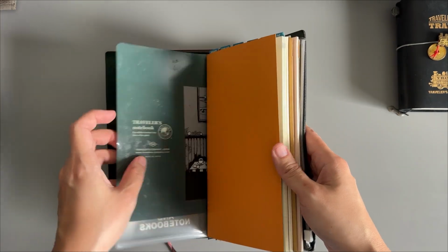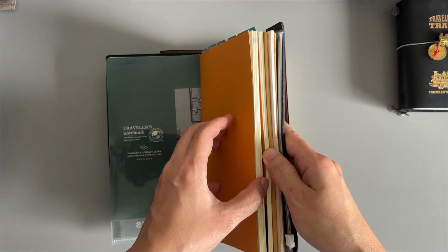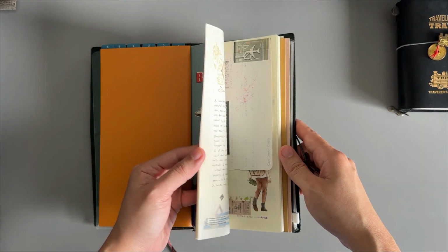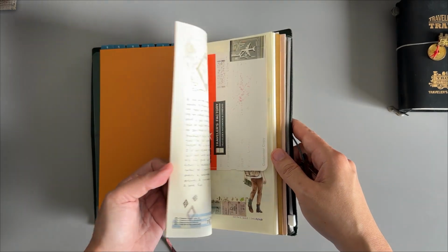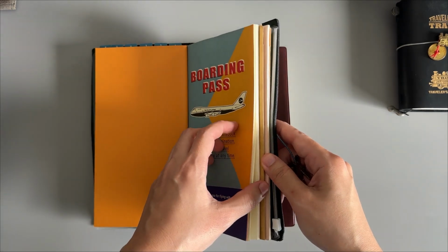This one I didn't cut in half. And then we have the vertical weekly. So this is the dated one. And then the insert that came with this TN, basically I mainly use this whenever I travel, I just put entries in here. So basically any of my boarding passes and all that, self-explanatory.